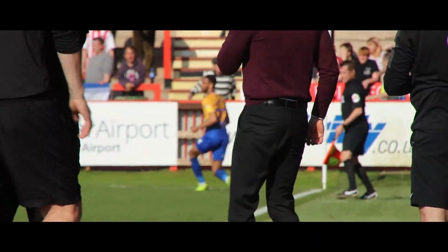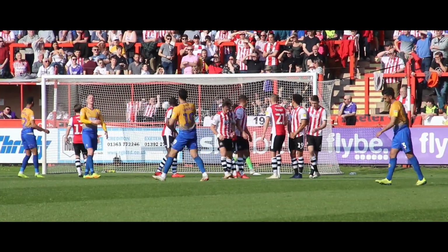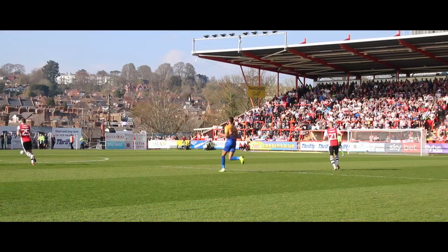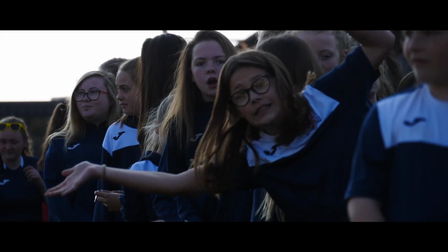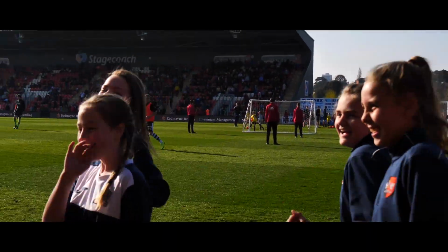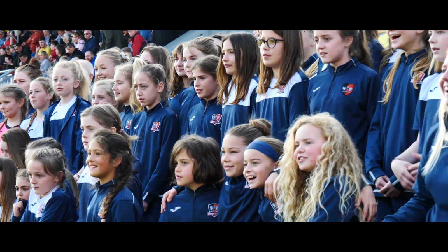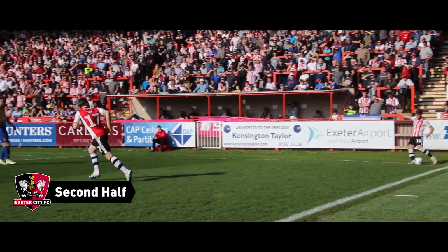It's Hamilton in behind again, and he's lifted it past Christy Pym, and again they just can't live with the pace of Mansfield. Exeter City played across their back line, and that was indicative really of the way this first half has gone. Excitement on the City in the first half, but the game is a game of two halves.